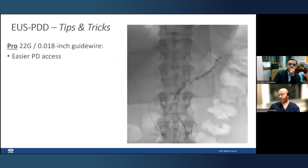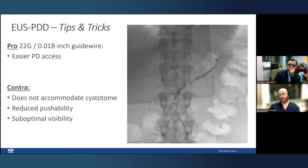So one of the main questions we often get is, what do you use, 20 gauge or a 22 gauge or 19 gauge needle? The thing that you have to know is that you can use a 20 gauge needle. It will be easier to access the PD, but it does not accommodate a cystotome. You have a reduced pushability and also the visibility, as you see on the right, it's a very fine guide wire. So that's the reason that we often start with the 19 gauge and a 25 guide wire. If we cannot get in, we'll switch to the 22.